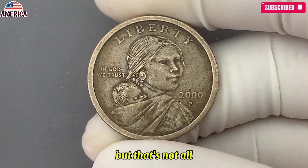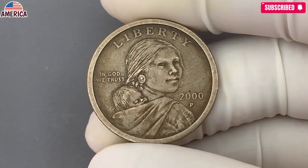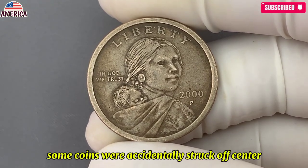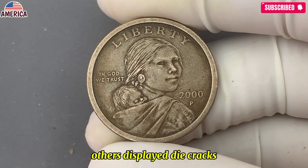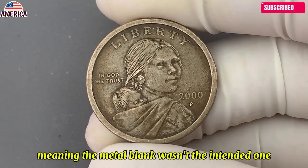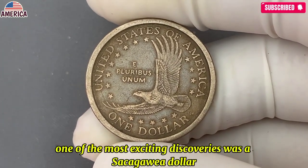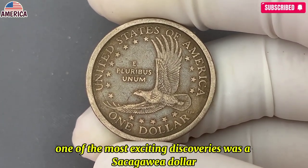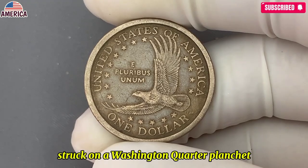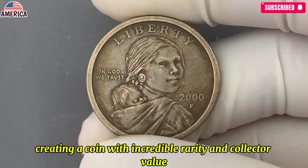But that's not all. There are striking errors that can make this coin even more valuable. Some coins were accidentally struck off-center, others display die cracks, and a few were even struck on the wrong planchets, meaning the metal blank wasn't the intended one for the Sacagawea dollar. One of the most exciting discoveries was a Sacagawea dollar struck on a Washington quarter planchet, creating a coin with incredible rarity and collector value.